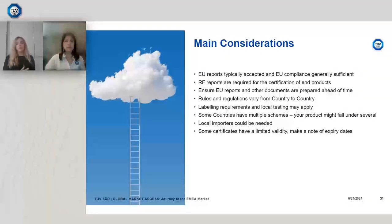As mentioned throughout the presentation, not all EMEA countries have the same rules and regulations, and specific national requirements could apply, for example, labeling and local testing requirements. So do be on the lookout for those, or ask us if you're unsure. For some countries, multiple schemes could apply, so make sure your product complies to all applicable schemes, for example, South Africa, as Iria just mentioned.